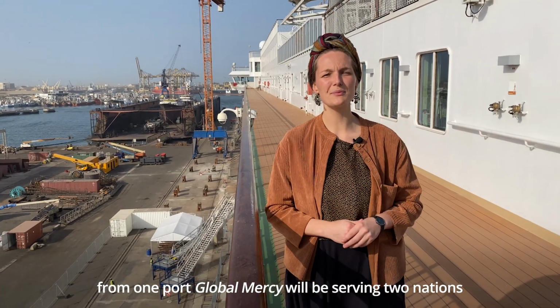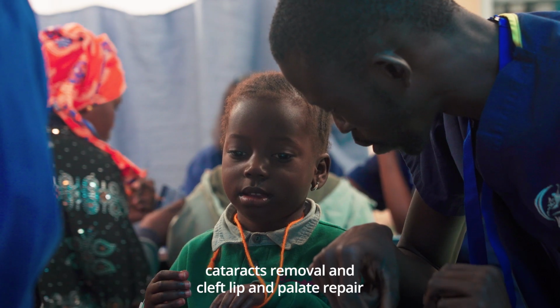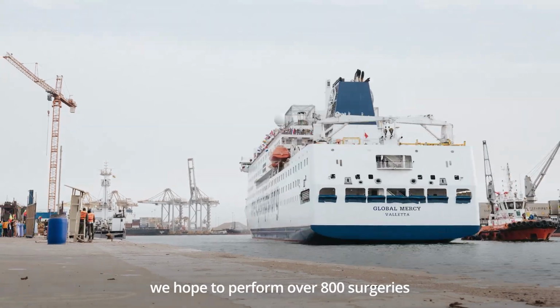port, Global Mercy will be serving 2 nations by performing plastic reconstructive surgery, tumor removal, cataract removal, and cleft lip and palate repair. Right here in the car, over the next months, we hope to perform over 800 surgeries.